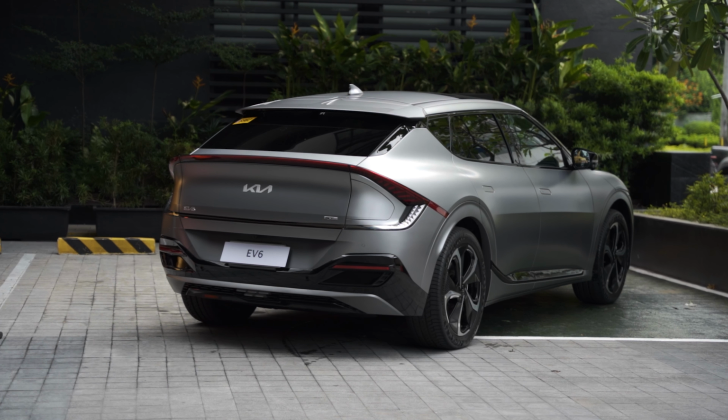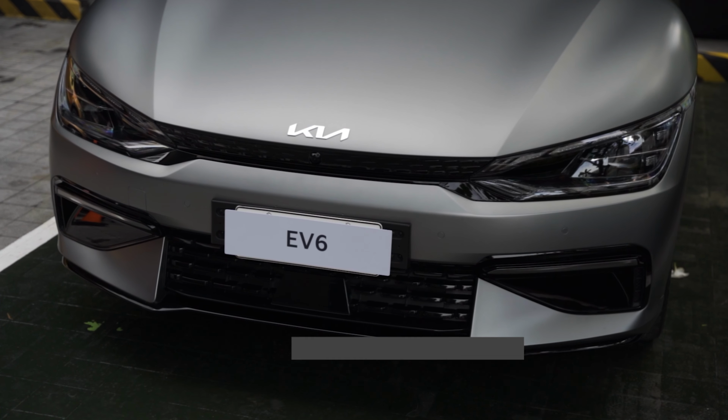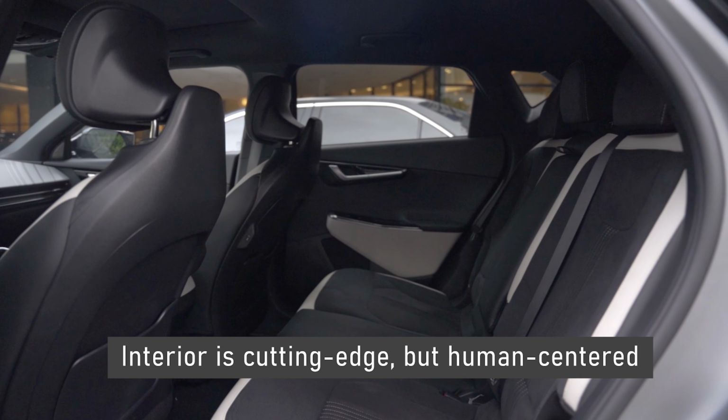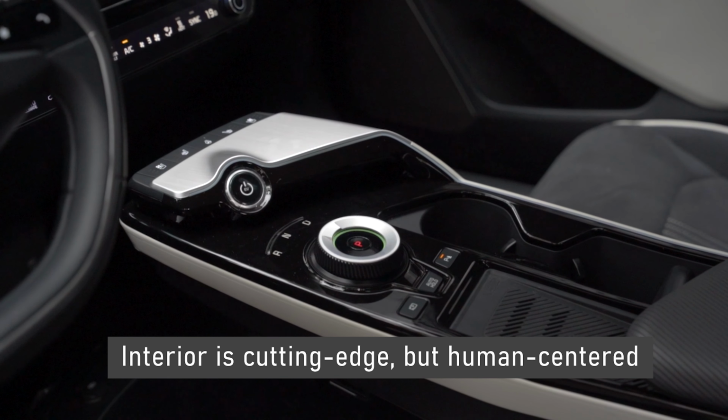When it comes to design, the EV6 comes with their Opposites United design language. Now, the tiger nose grille is still there. That's always been the Kia trademark. But the combination of curves and angles, which normally don't go together, they made it work with the EV6. When it comes to the interior, it's all about this lounge-like atmosphere with lots of space given its exterior size, and of course the high-tech looking and high-tech executed cabin.